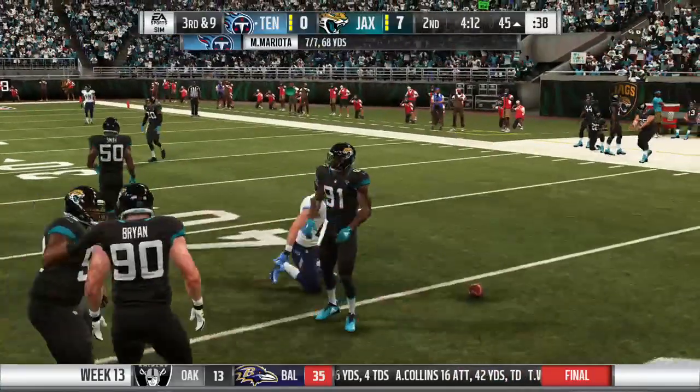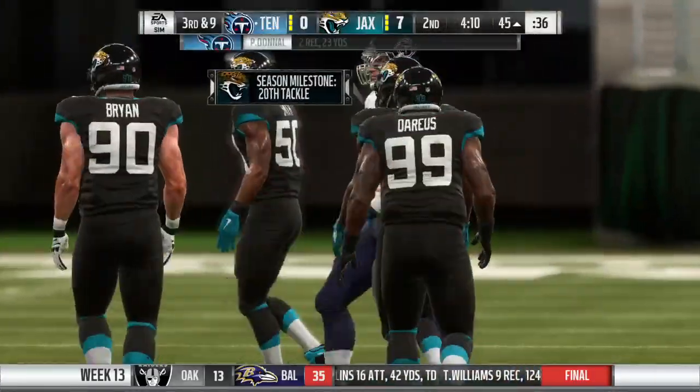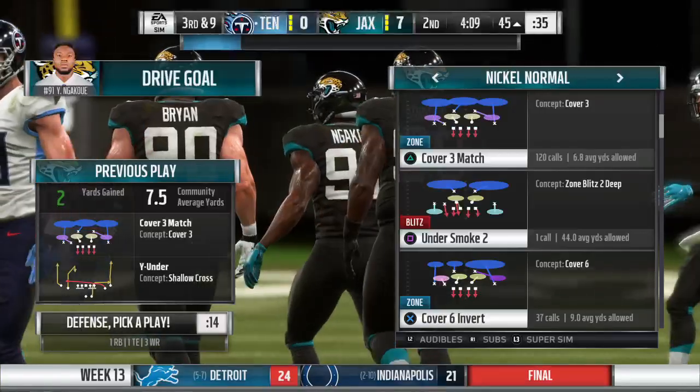Yeah, boy. At the 45-yard line. For only a couple, it brings up 3rd down.